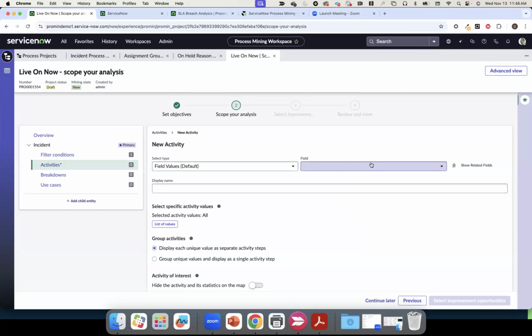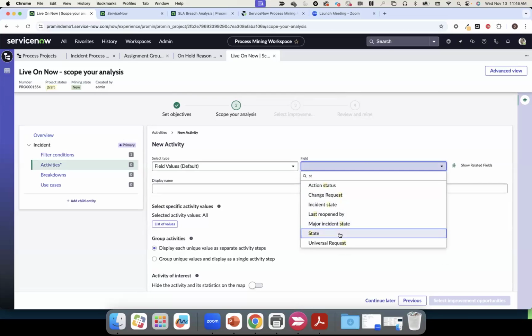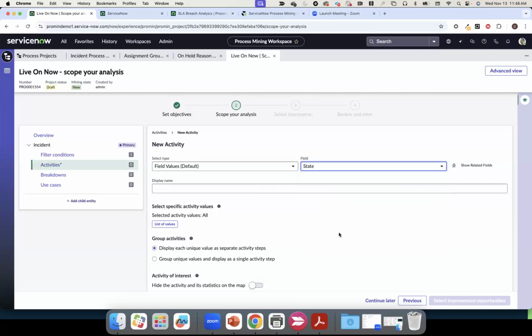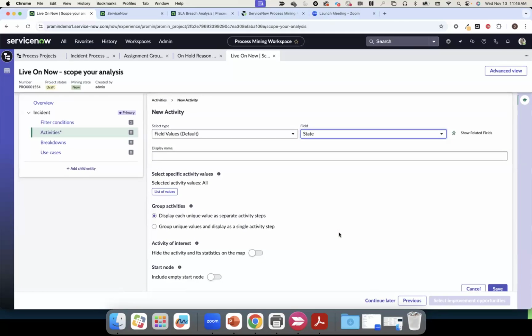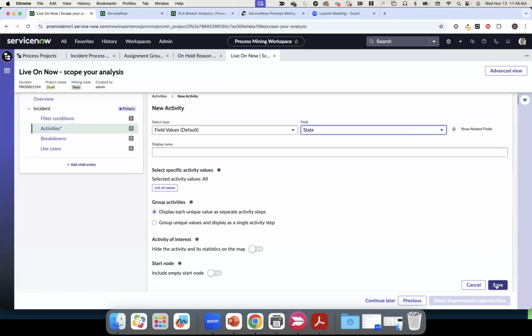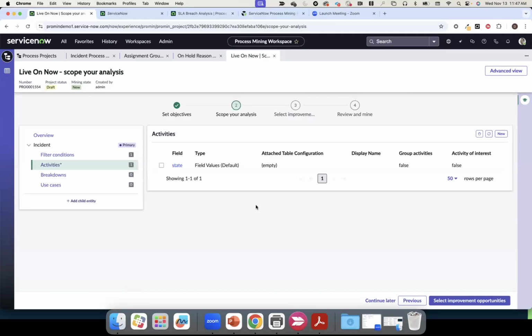What is the thing that's changing about the record over time that we want to visualize on the map? We've looked at a number of different examples here today. We started with the model that only had states in it. Then we looked at how things were going from assignment group to assignment group. We looked at one that had both state and on-hold reason inside of it. You can create as many, usually about 5, I think, is the max activities that you would put into a project. I always like to start with just a single activity to get an understanding of the data. So we'll add state here. And at this point, we could be done.